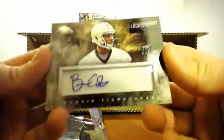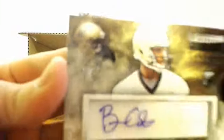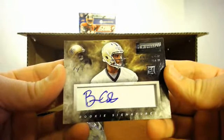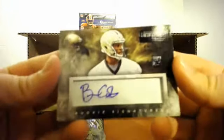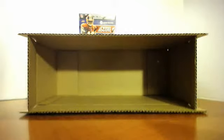And we got a 101 of Brandon Coleman for the Saints. Clear auto. Number 1 of 1. There's a 101. Brandon Coleman for the Saints, clear auto. Yep. So 1 of 1 for the Saints. So Saints hit it nice and Giants hit it nice.